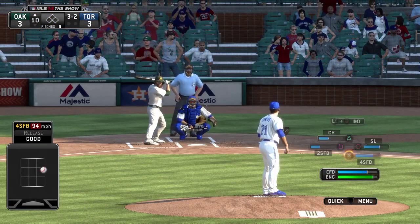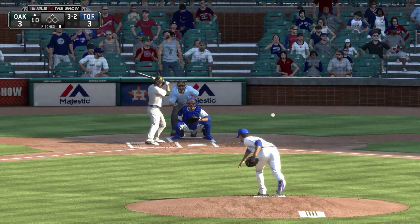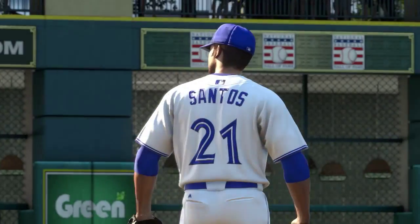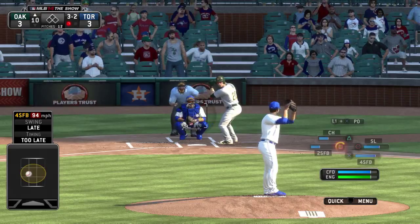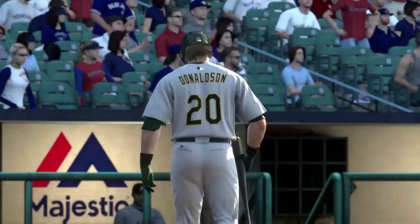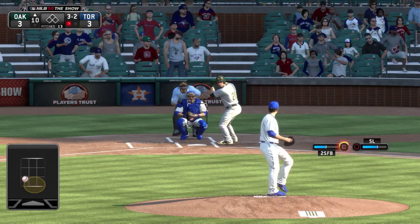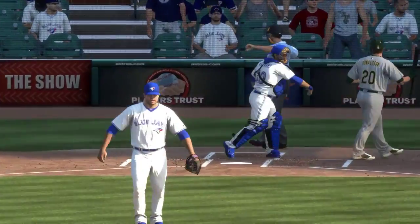Number 26. Coco Crisp will lead it off here in the top of inning number 10. And Coco swings and misses on a good pitch that time, and he's retired for the first out. Josh Donaldson will try and erase his 0 for 4 in the ball game. Swing and a ball hit foul as this will find the seats in right. And he is down on strikes again.